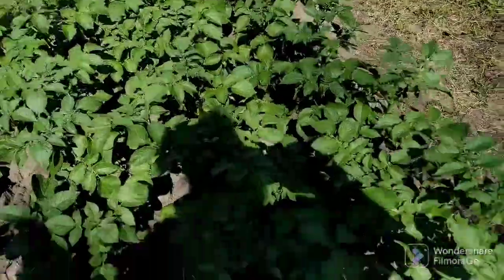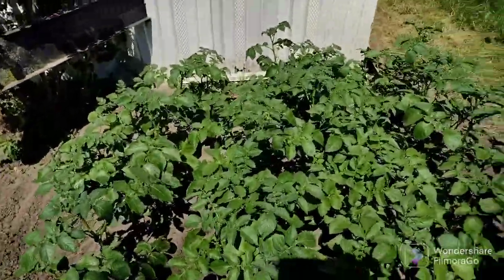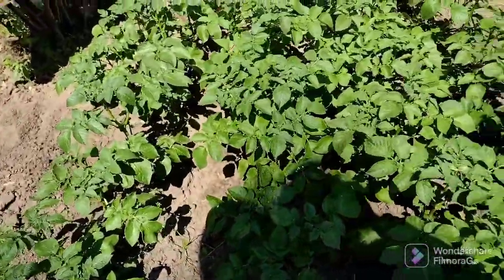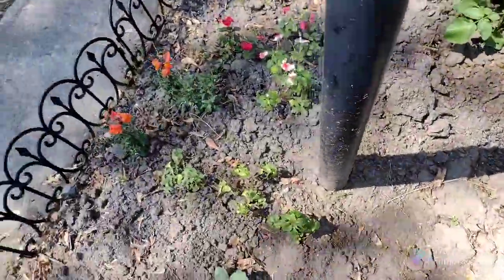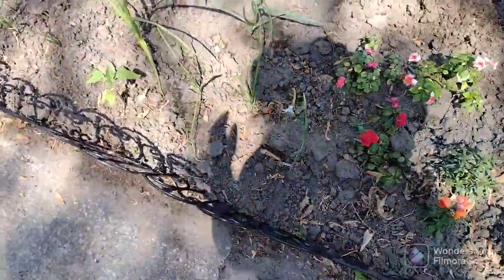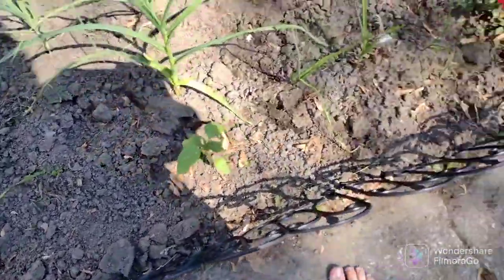Let's take a look at our potatoes. They're starting to flower. Flowers. Looks like I need to deadhead some of them. Looks like he replanted two of my flowers in front of the garlic.